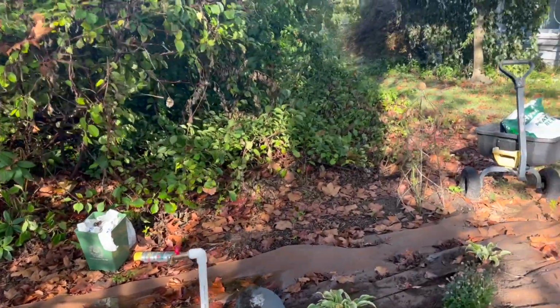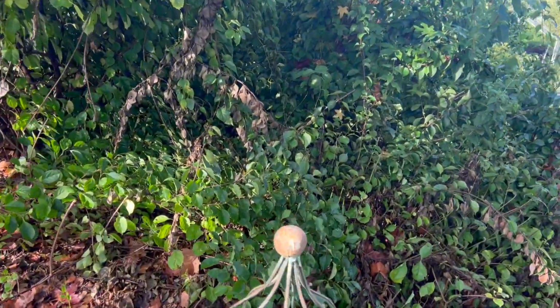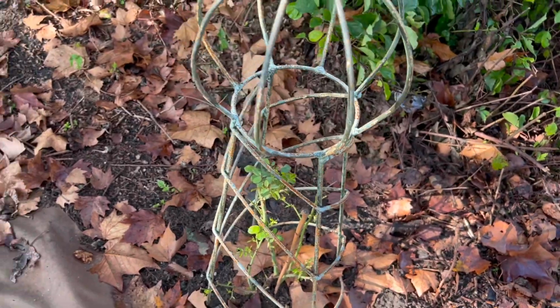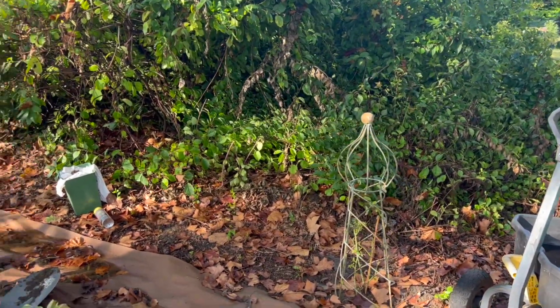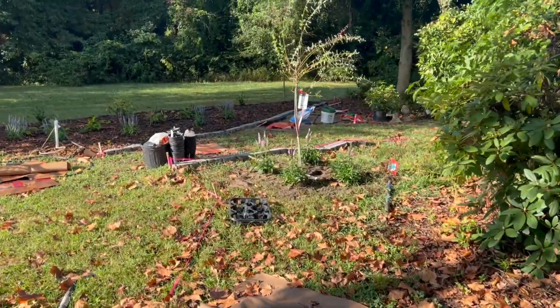So let's go check on Coco Loco, because Coco Loco Rose is leafing out. I'm going to have to get some Bayer Advanced to spray that down so it doesn't get black spot, because the temperature is starting to get cooler, and that typically happens. But all in all, nice for a whole morning's work. So 14 plants in the ground.